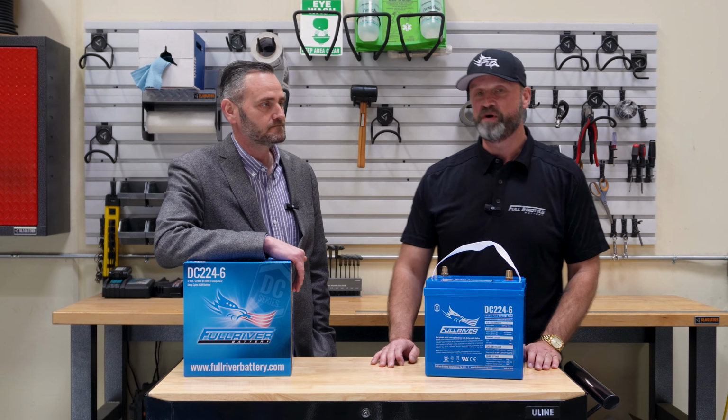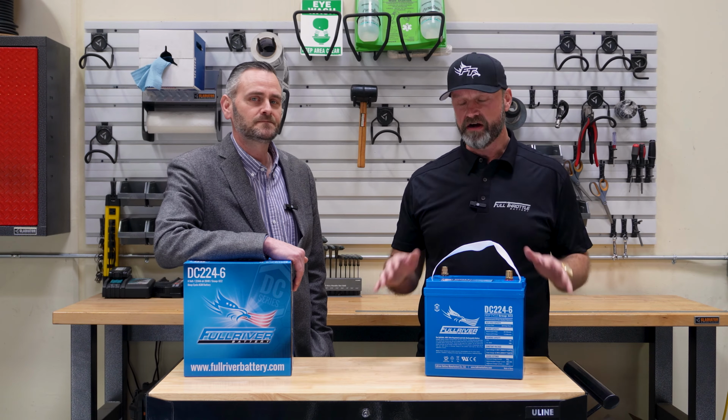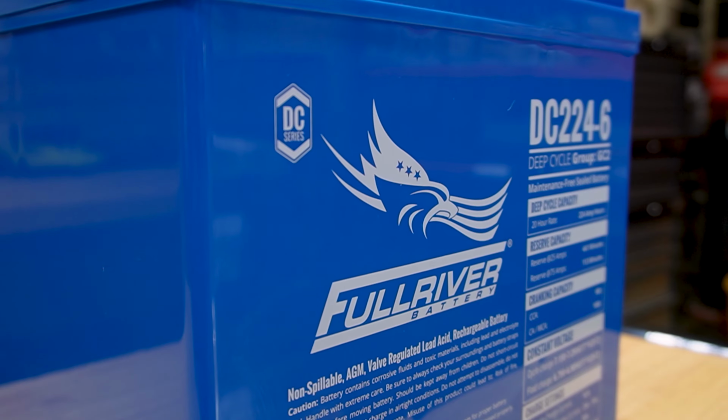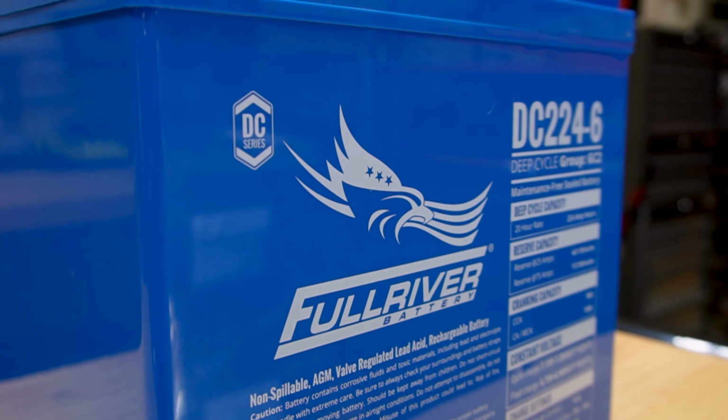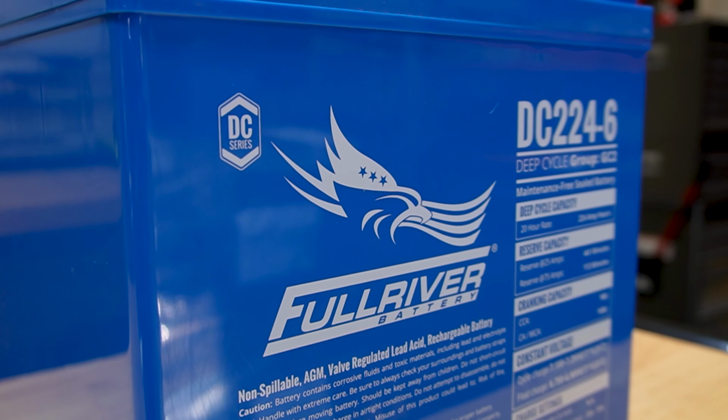Yeah, let's talk about one thing. I'm going to throw you a curveball here, Aaron. Cost per cycle. That is where this battery separates itself, is cost per cycle. Can you give people an understanding of what that looks like?